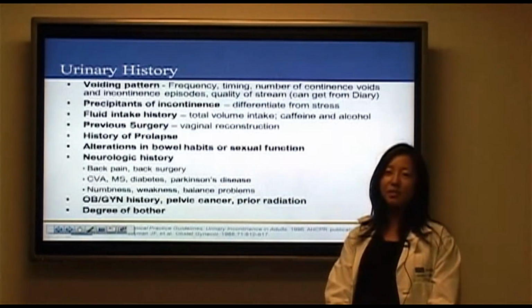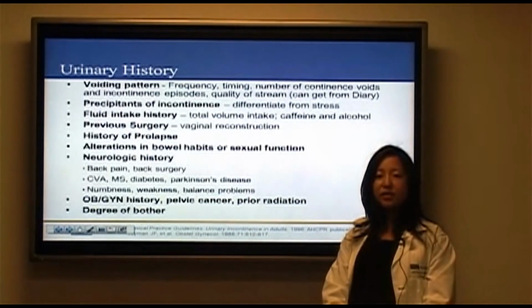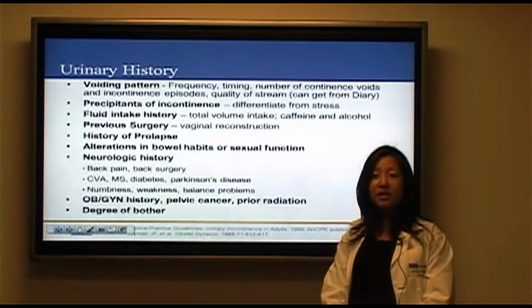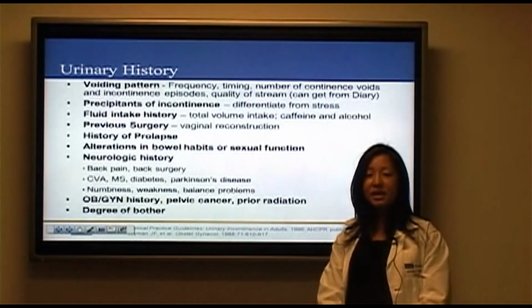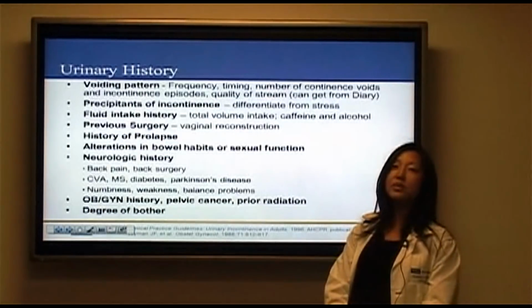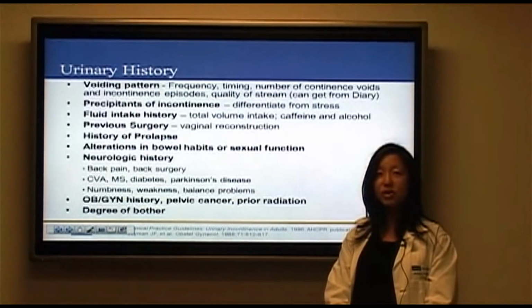So here's a busy slide, but it's important to review the different components of urinary history. First is a voiding pattern. It is important to establish the frequency, the timing, and the number of continence voids and incontinence episodes daily. We also have to talk about precipitants of incontinence. Some people have urge and some people have stress. What we're talking about today is an overactive bladder, which is different from stress incontinence that occurs with coughing and sneezing.